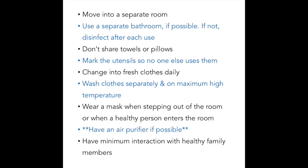Have minimum interaction with others. Make sure you wear a mask if you do step out of the room, and if someone else is coming into your room to drop off something to you. Keep the interaction minimum between you and other people.